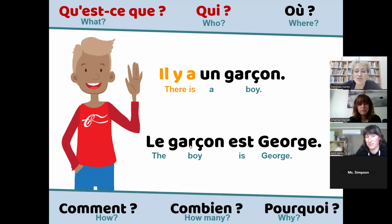Le garçon est George. What means "le," class? The. Garçon, same word as up here. Garçon means boy. Est means is. And then we have George, naturellement. Alors, classe, il y a un garçon. Le garçon est George.